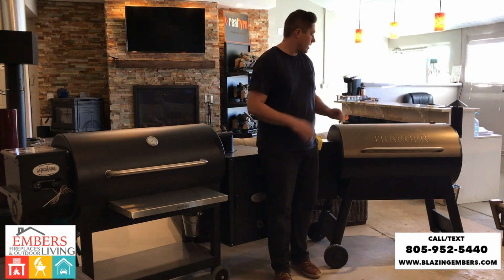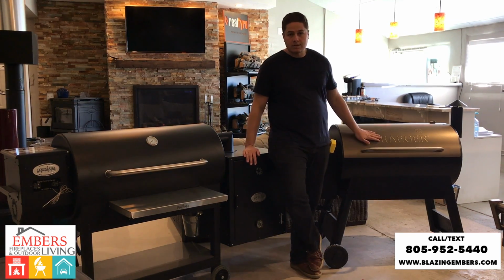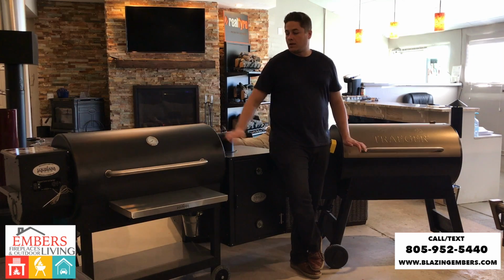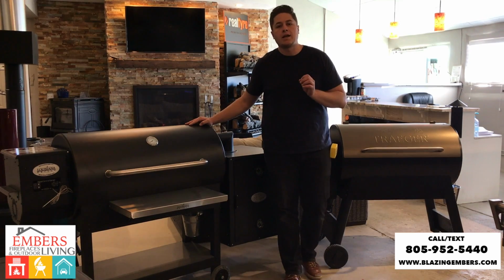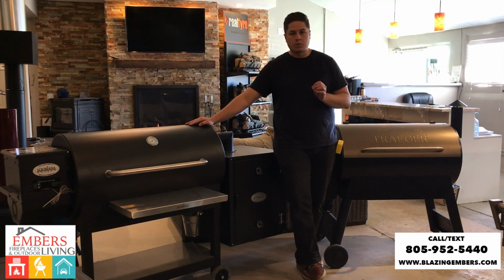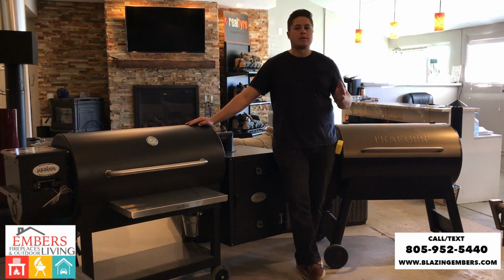So what we're comparing today is our Traeger Pro Series 34, and our Louisiana Grills LG 1100. We'll do a side-by-side now, starting with price. They both retail at $999, so they're the exact same price. Price is not really going to be an issue between the two, but we're going to talk about some of the features, some of the things we like and some of the things we don't like between the two.